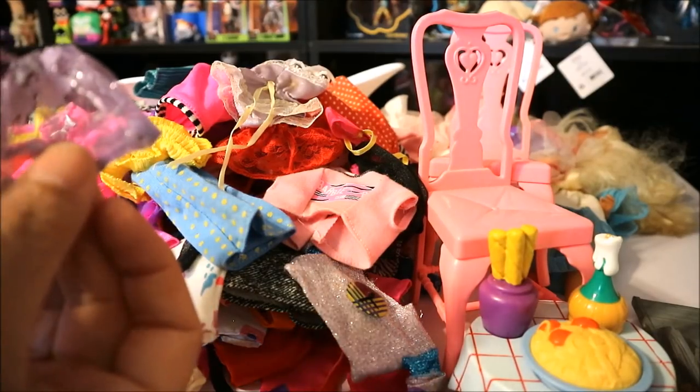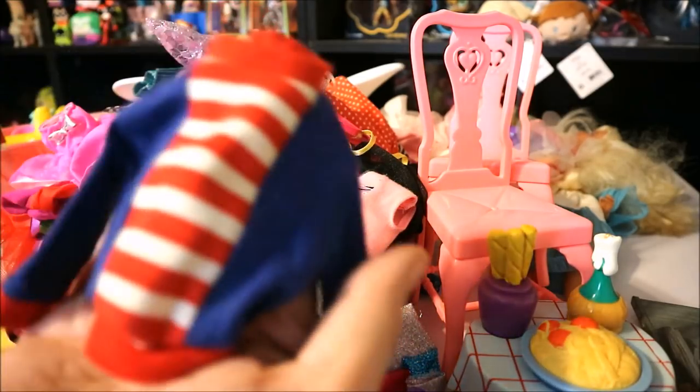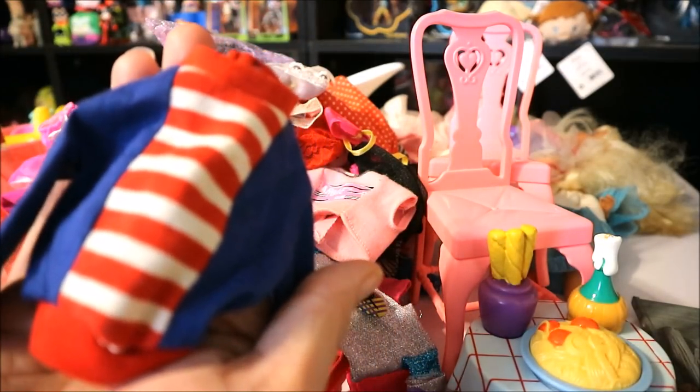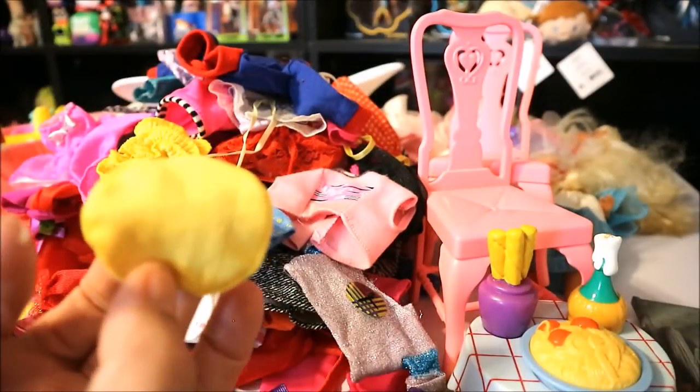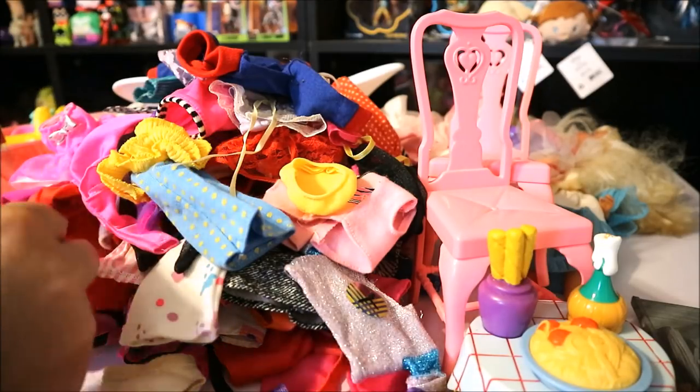And then a little lace shrug. Really cute. Oh, and I believe this goes to those pants. This Where's Waldo? A beret, I think. We have one sock. A yellow one.